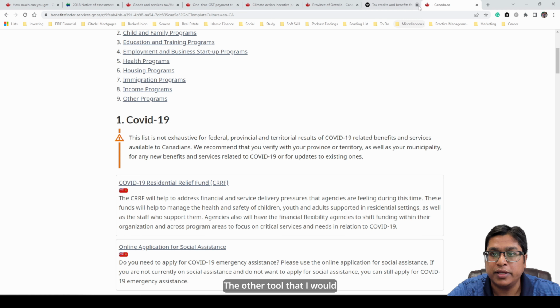The other tool that I would recommend to you is the Child and Family Benefit Calculator. So again, this is also a government tool. Let's say I input that my tax year is last year, I live in Canada, I live in Ontario, marital status married, next. How many children do I have? Let's say I have two.